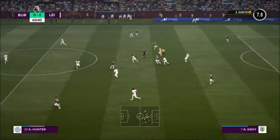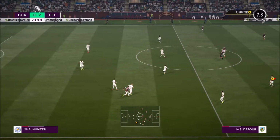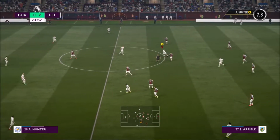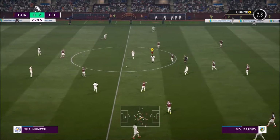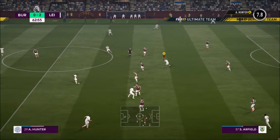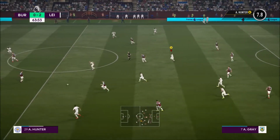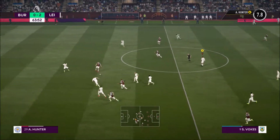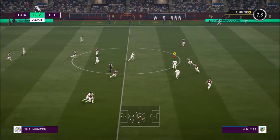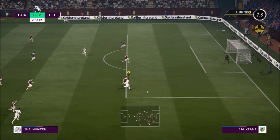And it's been an hour of very good football here. We've still got 30 more minutes to go, and I'm sure we're going to enjoy that as well. Mendy. And the ball played to Mendy. Made the challenge well. Well, that looked promising, but he's been stopped. Well, they move forward again with Alex Hunter.